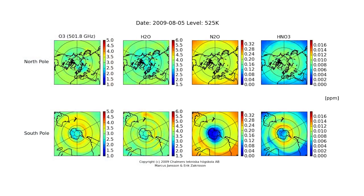We will now see a film showing how these processes can be observed by satellite instruments such as SMR and Odin. The maps were created from Odin data ingested into a simple model. The upper row shows the northern hemisphere and the lower row the southern hemisphere.